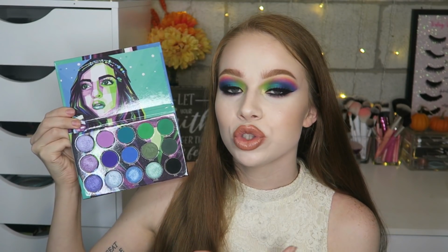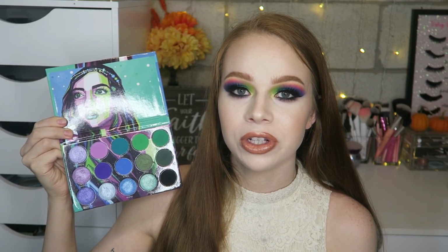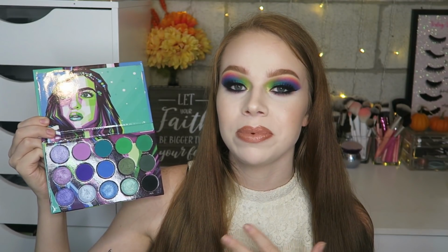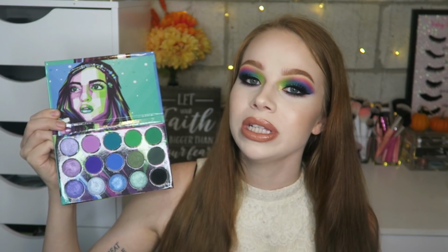If you are looking to try Blush Tribe, or you're looking to expand your colorful eyeshadow collection, I would definitely recommend this. I actually went through my collection and held it up to a bunch of different eyeshadow palettes, trying to see if there was anything I could pull from that would be similar, and I feel like this really stands on its own. It really is so unique, definitely probably one of the most unique palettes that I own.